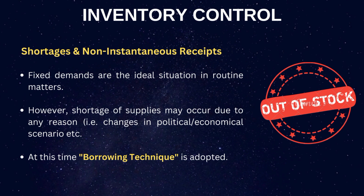Then shortage and non-instantaneous receipts. Fixed demand is the ideal situation in routine matters. However, shortage of supplies may occur due to any reason, changes in the political or economic scenario, etc. Whatever the case is, at this time the borrowing technique is adopted. Borrowing technique means you have to borrow your stocks, borrow your spare parts, from your sister organizations or from your competitors, and at that time you have to purchase at premium rates. It is the practical application of premium rates here. Then ultimately the cost of the stock and the cost of the products will rise.